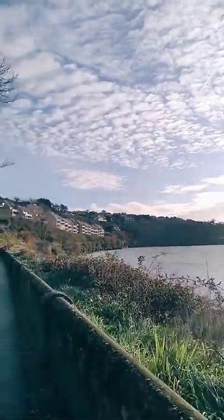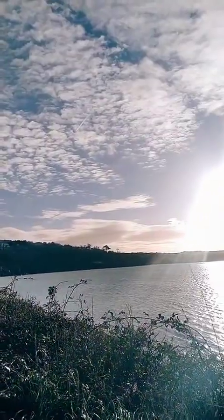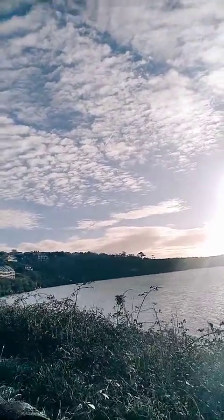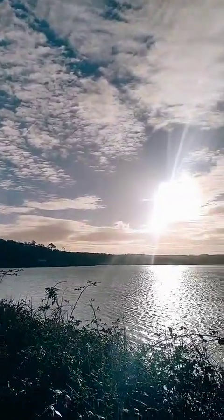Now this walk will actually take you all the ways over to the higher road, but we're not going to walk all the ways over to the higher road. It's a long walk. We have some walkers passing me there, enjoying the Sunday morning.